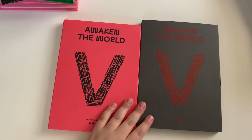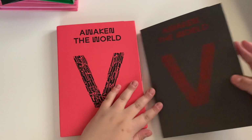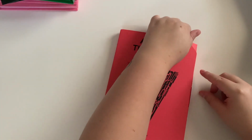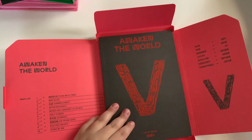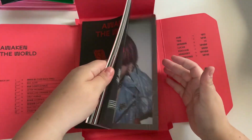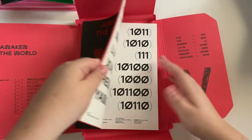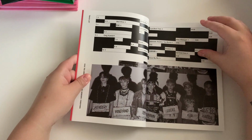We're doing a haul today. These feel very weird. Which one should I start with? I'm gonna start with this one. This feels really weird, SM. Why would you do this? Well, let me see. And I don't like that. But where's the photo cards? Because I'm scared. So you get a poster, right? That's it, right? Yo, this is sickening. Okay, look at them. They've been arrested.